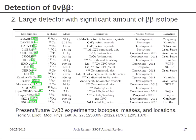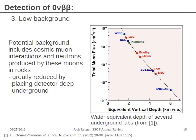And so these are some proposed, operating, and in-development neutrinoless double beta experiments. Many of them have hundreds of kilograms to tons of proposed mass of the isotope of interest. And we also want low background, and this is also the case for dark matter searches. Many of these underground laboratories provide kilometers of equivalent water vertical depth, and that is used to reject background from cosmic rays. So that's also important.